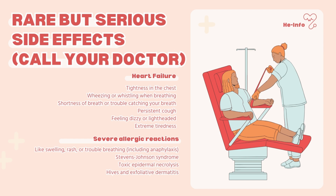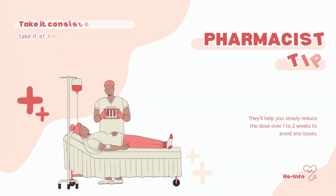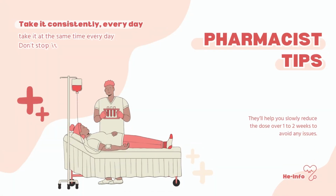Muscle problems, such as myopathy, muscle pain or weakness, or myotonia, difficulty relaxing muscles. Mental health symptoms, like confusion, hallucinations, or psychosis, very rare. Pharmacist tips for taking propranolol. If you're starting propranolol or have been on it for a while, here are some practical tips to help you get the best results and stay safe.